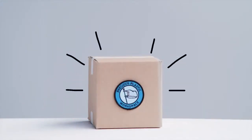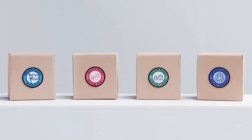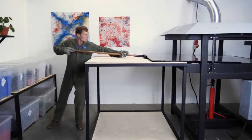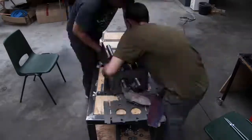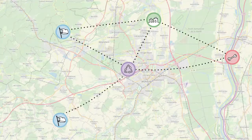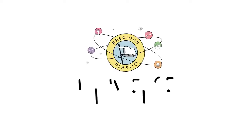The starter kits are a package of information with everything you need to start your own small workspace. We created different packages for different workspaces. You can, for example, start a sheet press workspace, or shred plastic into small flakes in a shredder workspace, or build machines and sell them to others. And they all work together on a local scale and are globally connected, sharing knowledge. And we call this the Precious Plastic Universe.